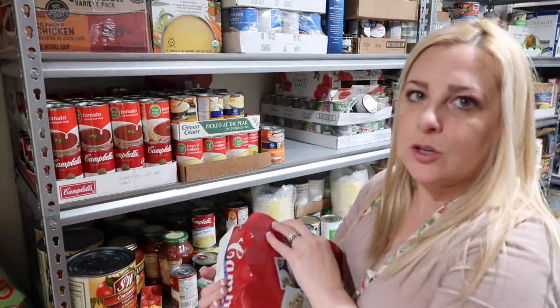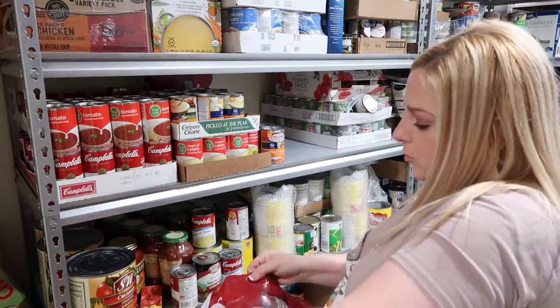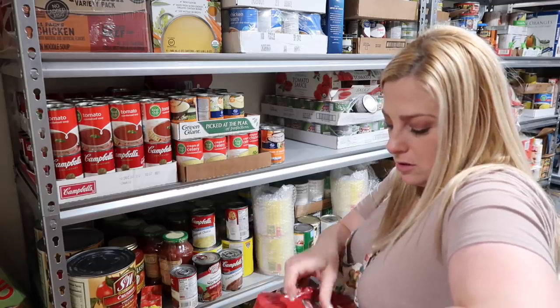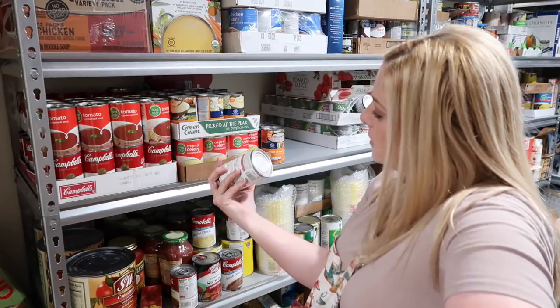We don't nearly use the cream of mushroom like we used to. I've been using more cream-based. But these are fantastic go-tos. I'll never diss a canned cream of mushroom ever.